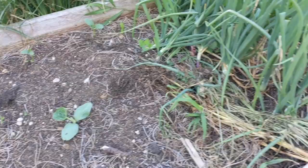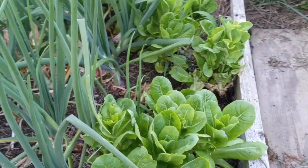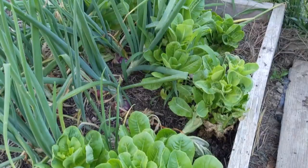And these onions are coming along. These are Flat of Italy. I picked one of these and it smelled amazing. It smelled like pizza. And this lettuce is going to seed, so maybe I'll let that go to seed by itself.